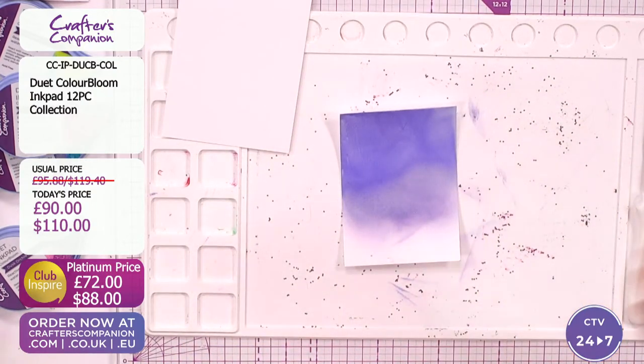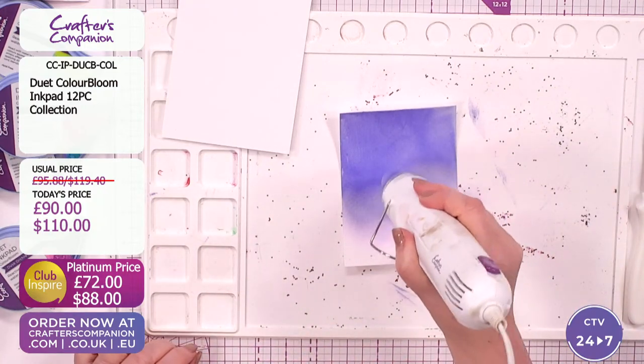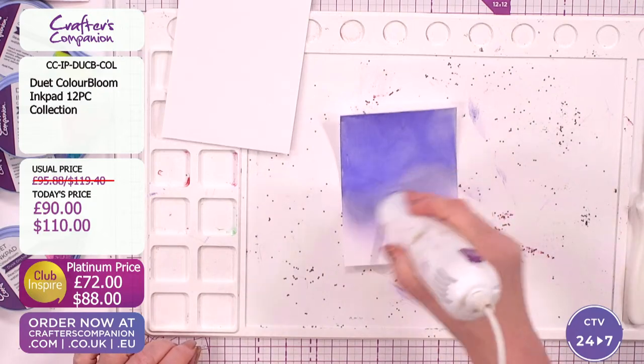Right, so I'm going to dry this now. And then we're going to put glitter paste on this one. Oh, yes. I'm waiting for that.